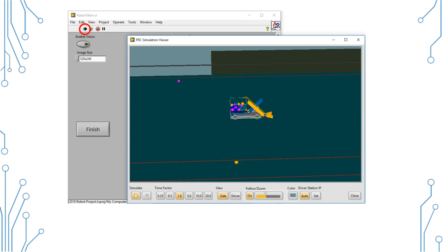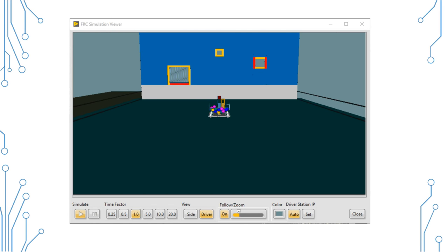This is the ball shooter loaded up with some balls. Notice it has an active intake on the front, the yellow, and it has a blue shooter. That is shooting at the wall. It has some red and yellow segments there, so you can decide what your vision target is and decide what your level of challenge is.